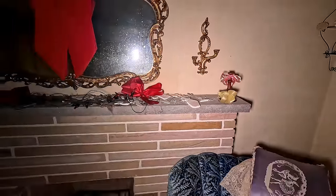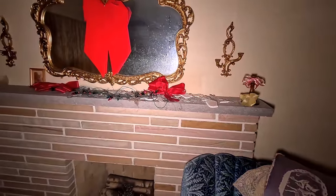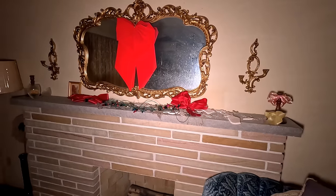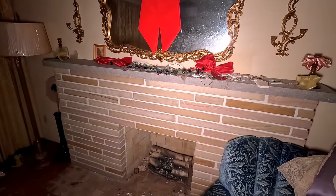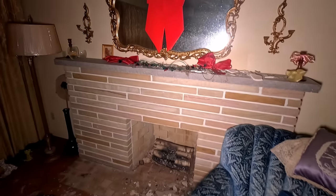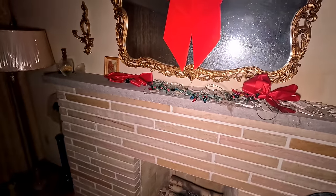A little flower down here. They got flowers everywhere and candles. Some Christmas stuff and Christmas lights. So I wonder, again, another house that went abandoned during Christmas. I don't understand that.